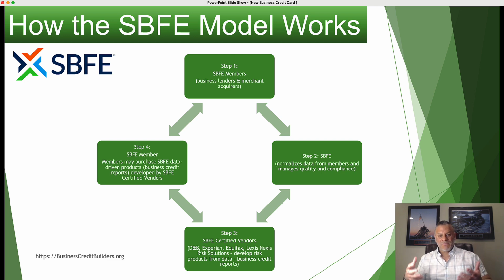What these members do is these banks and lenders and card issuers, etc., share their commercial payment data with SBFE. So SBFE collects all this data, and what they do is they normalize this data and manage it for quality and compliance. And then they make this data available to certified vendors of SBFE. The certified vendors of SBFE, you may be familiar with them, are Dun & Bradstreet, Experian Commercial, Equifax Business, LexisNexis. So these certified vendors then develop risk products from this data that SBFE collects. And this risk data is known as business credit reports. They have other risk products, and they make these particular risk assessment products available to SBFE members. So SBFE members can purchase these risk reports, like a business credit report, from these certified vendors within SBFE.